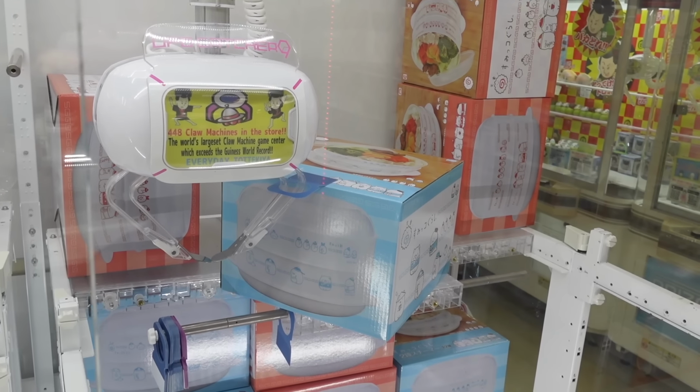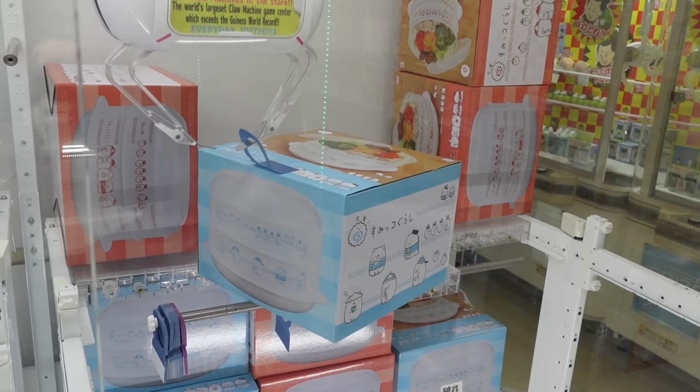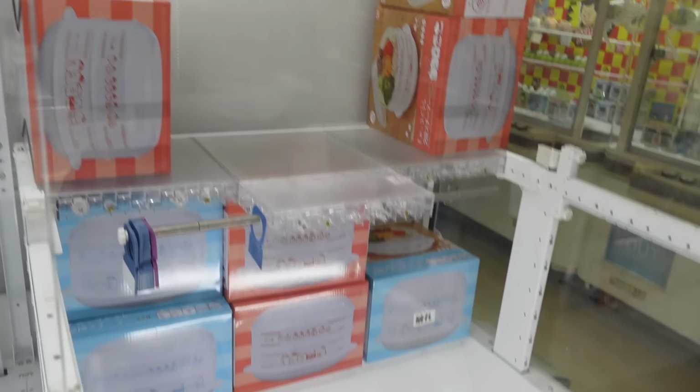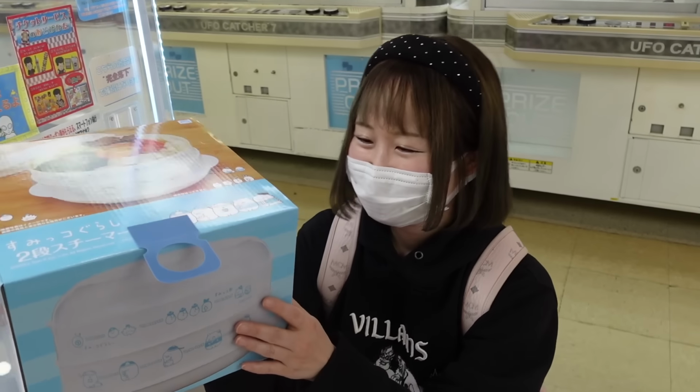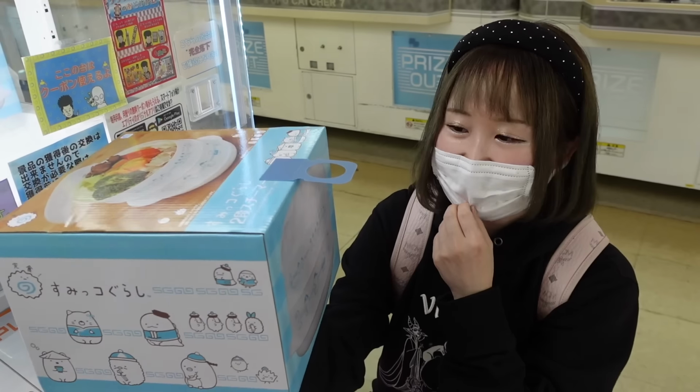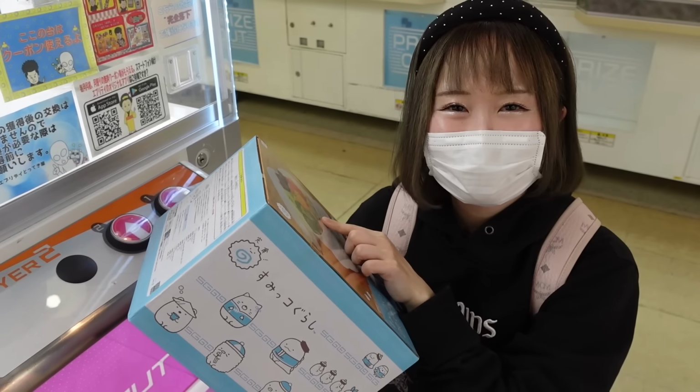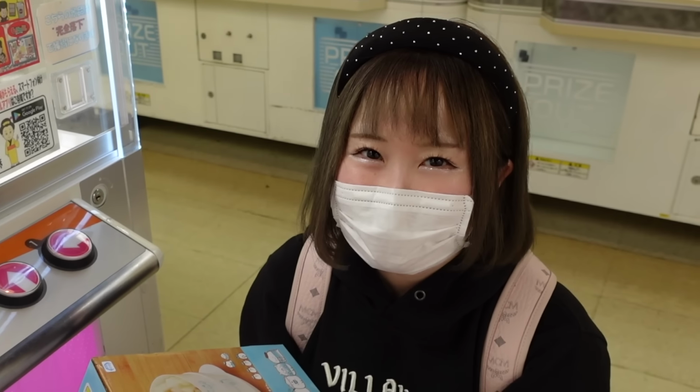Let me pull it out a little bit more. Oh, yes! Ta-da! Oh, wow, it's pretty big. I didn't think it was going to be this big. And it looks so healthy. This is nice. I'm going to use this for dinner tonight.